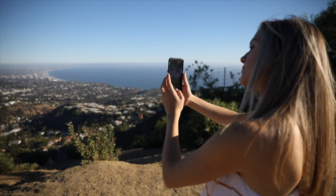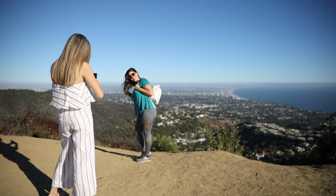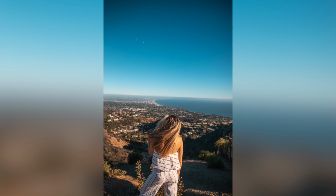You can see the ocean, Santa Monica, the Santa Monica Pier, all of that, all the way to downtown LA. You really get a view of the entire city, and you can get this really cool kind of shot if you hold your camera up higher, where it just looks like you're looking out over the whole city. It's pretty incredible looking. So that's a great one if you like sort of nature photos.